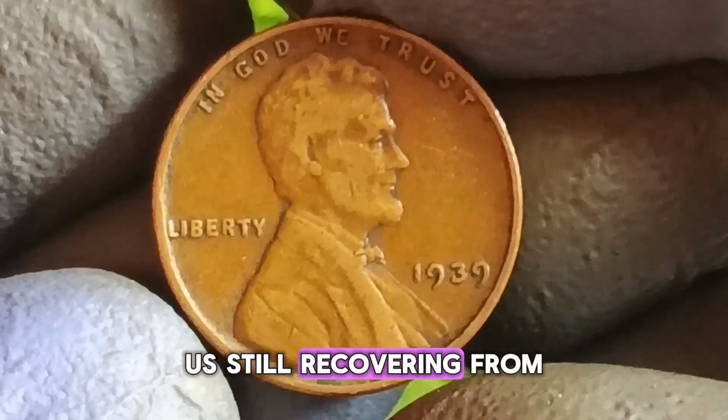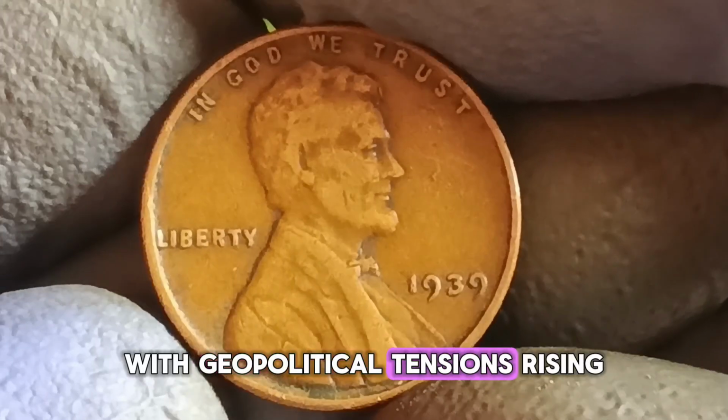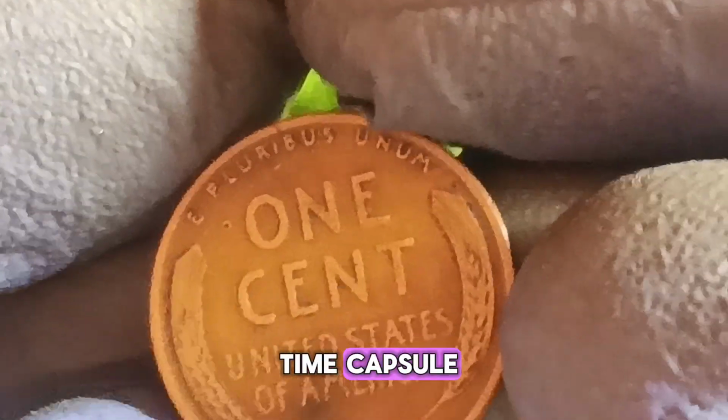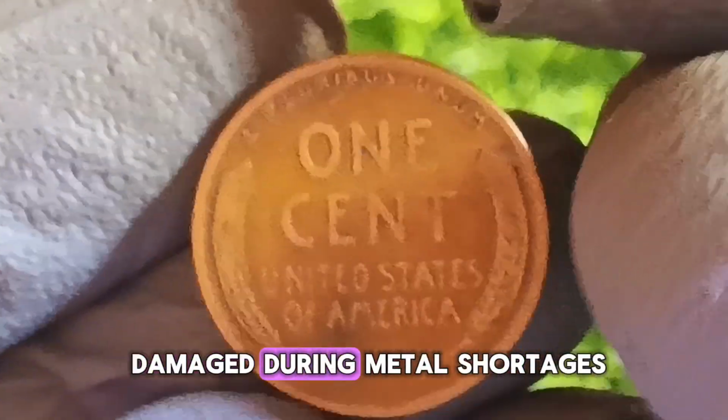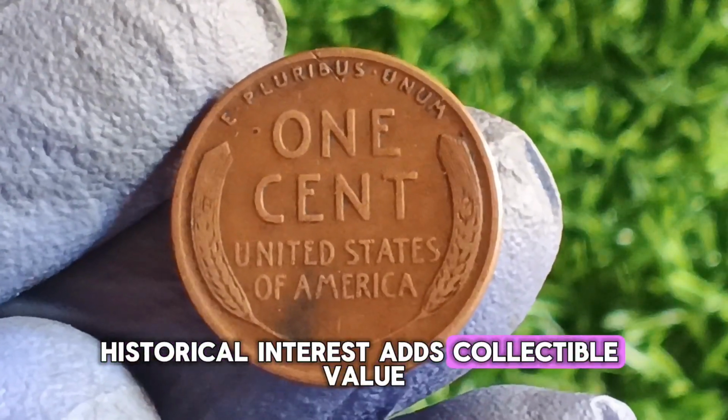Why 1939 is important. The U.S. was still recovering from the Great Depression, just before World War II, with geopolitical tensions rising. Every coin minted that year is like a time capsule. Many were melted or damaged during metal shortages in World War II. Historical interest adds collectible value.